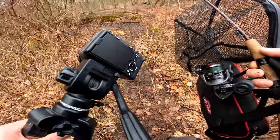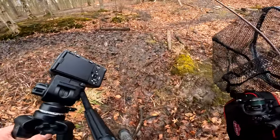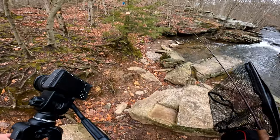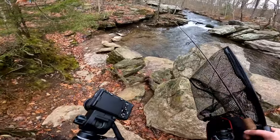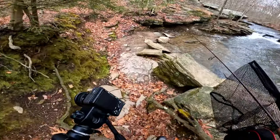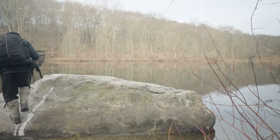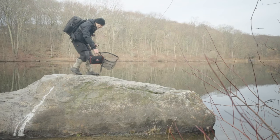Really want to catch a brown trout today. That's definitely the goal. But if it's all rainbows, that's okay. It's really flowing. It's been a decent amount of rain lately and it is really flowing, which is good. Fills up these little pockets and pools here on Bob's Rock.